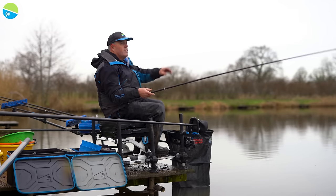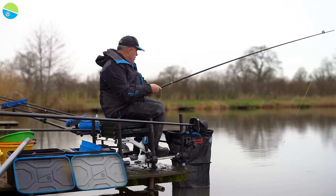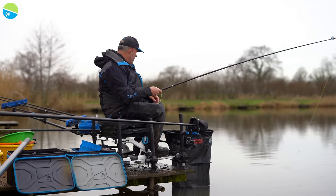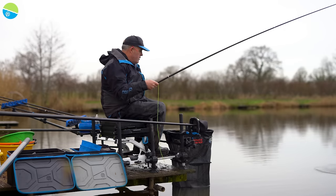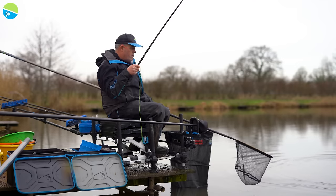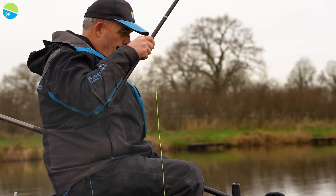It's been a perfect day because it's been a bit overcast, no wind. And I'm going to call this the last fish of the day. I think we've caught something like 20 carp. So I would say I've probably got 80, 90 pound, because most of them are averaging 5 to 7 pound. So we're going to call this the last fish of the day.